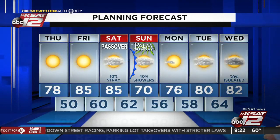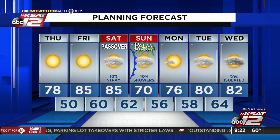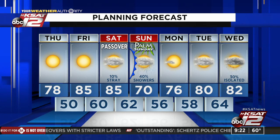85 tomorrow, 85 on Saturday, 10% chance of a shower or storm, but our best chance will be Sunday, 40% chance of rain. And then clearing out some on Monday. We have some more chances showing up middle part of next week. So the pattern is becoming more active, and it's also very spring-like in the sense that we're getting storms and a little bit of severe weather, guys.